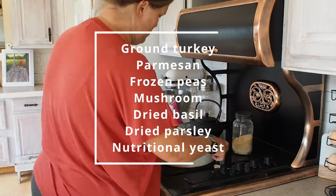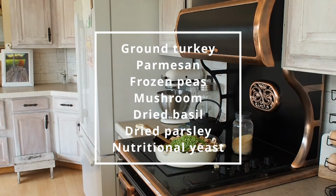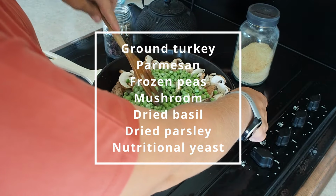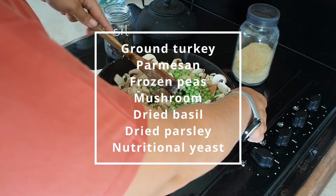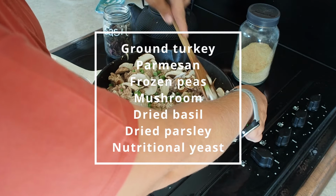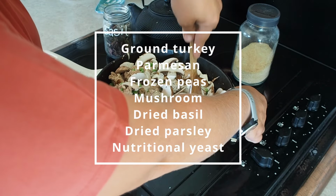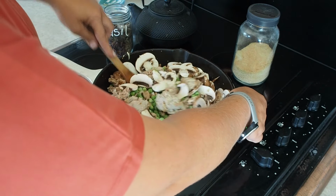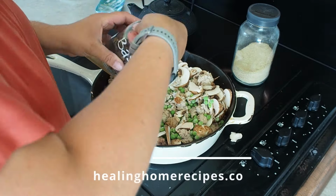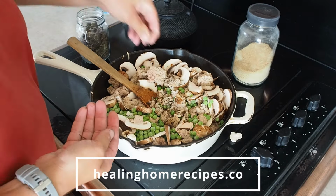For the recipe, you'll need 2 pounds of ground turkey, 1/2 cup of Parmesan, the green kind that you get from most grocery stores in the United States is fine, a 12-ounce bag of frozen peas, 12 ounces of fresh mushrooms, 1 teaspoon of dried basil, 1 teaspoon of dried parsley, and 2 tablespoons of nutritional yeast. As with so many of my recipes, this is a dump and go recipe where you just need to get all the ingredients ready and then dump it in a skillet. You can find the entire recipe and instructions at healinghomerecipes.co.